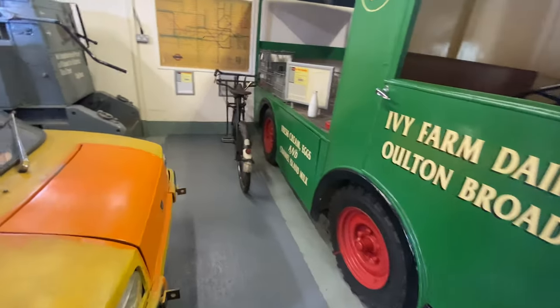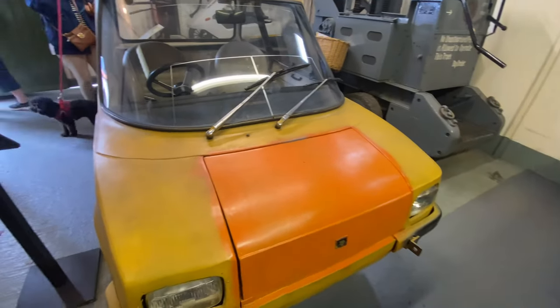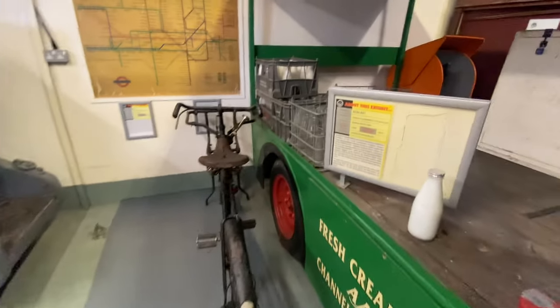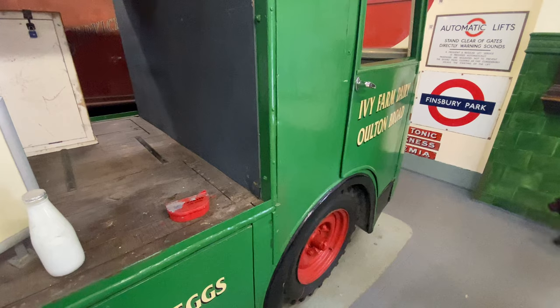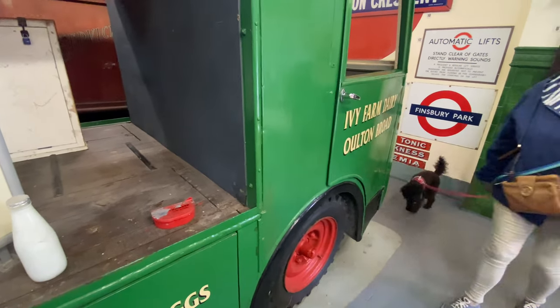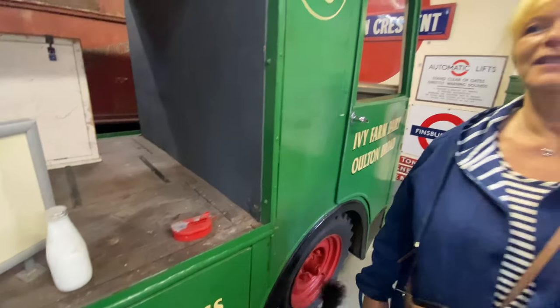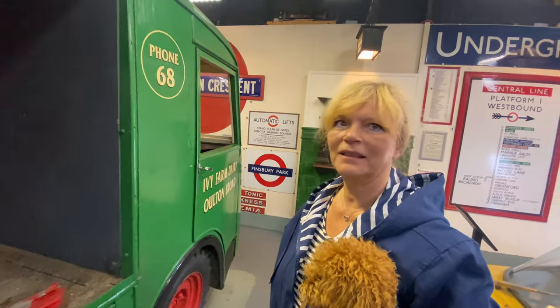See, this is the only electric vehicle that she'll ever be. I can still hear that noise. Yeah. See, now I've just found something that is very close to home for me.